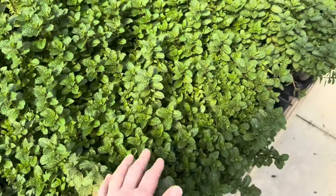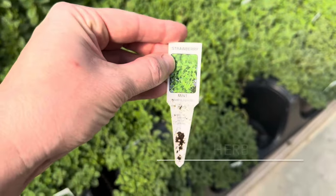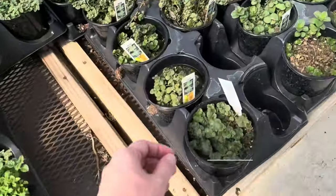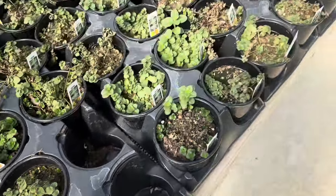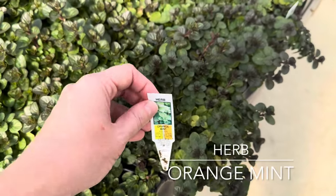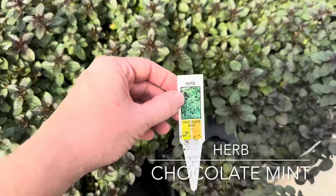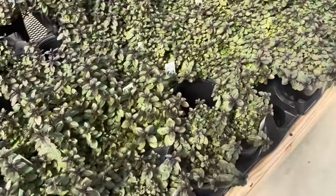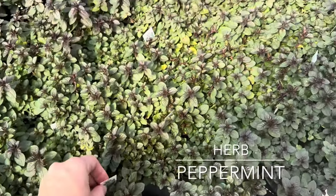Okay, so we've got some more herbs. This is all spearmint. Strawberry mint. This one is called ginger mint. Here we have orange mint. Every mint you could ever want. Chocolate mint. I do have chocolate mint in a pot. And peppermint. Oh, smells so good, y'all.